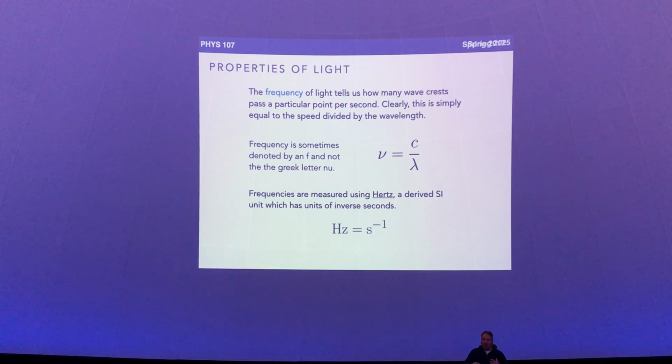But you could also think of a wave in terms of how fast it's going up and down, right? You can think of that as the frequency. So here's the speed of light, there's the wavelength, and you can convert that into a frequency.